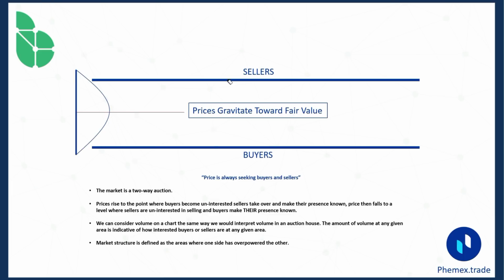So we could also consider that the volume on a trading chart is similar to the volume in an auction room. If we're looking at a trading chart and we're looking at the volume at the bottom, then we could say that that volume confirms the level of interest at any given price. So when people are interested in higher prices, they're going to continually bid it up, and we'll see an increase in volume.